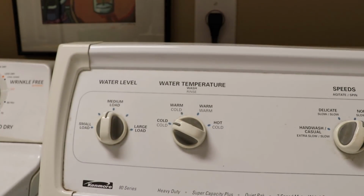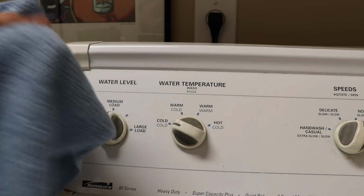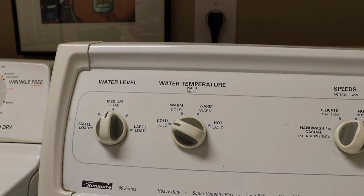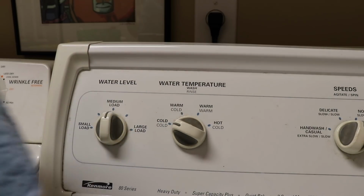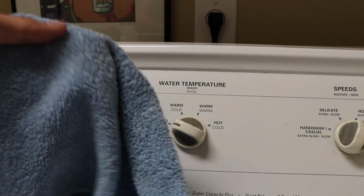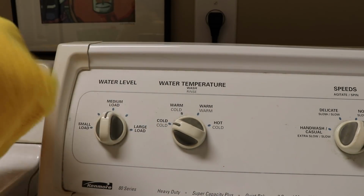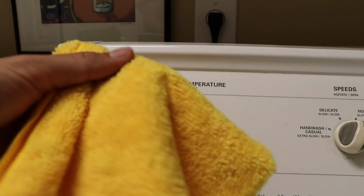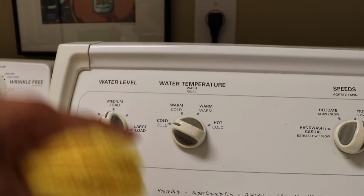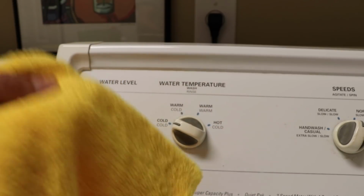So I want the water to be as hot as possible to get as much of that grime and dirt out of there. But for my interior towels that are much more delicate and don't collect quite as much dirt, I'm just going to set it on warm/cold. And once again, people debate whether or not you should use warm water because it's going to make the towel degrade quicker. But I do the same thing with my waxing towels. I put it on warm/cold, and for some of my waxing towels, because they're so clean, I will just do cold because I'm not removing any sort of heavy dirt.